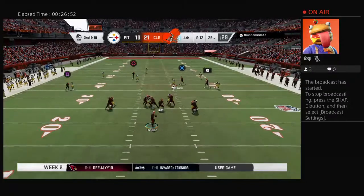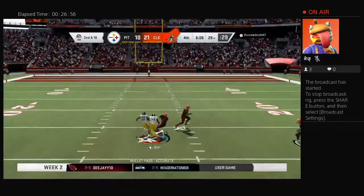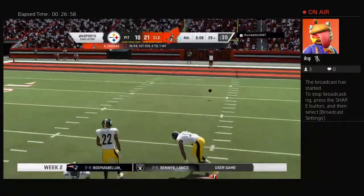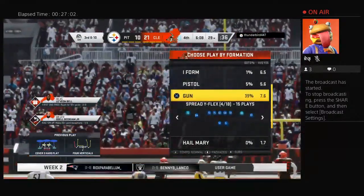Here's Thomas to throw again. He's going to fire one deep, middle of the field. And that'll be incomplete. Good protection that time, and they couldn't hook up on the long one.